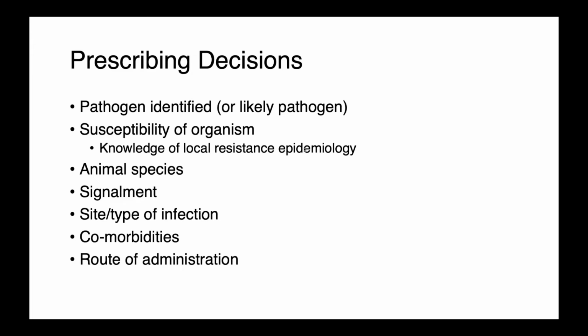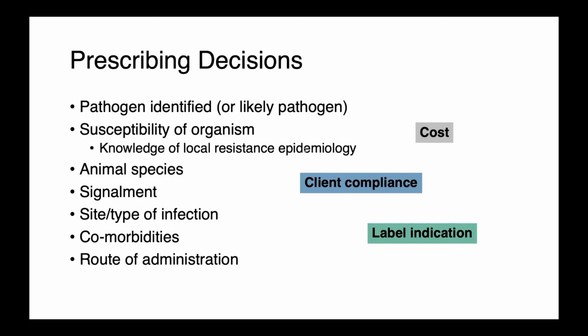We also have a number of other factors which are important to consider as well. So drug cost, client compliance, is the person actually going to give the drug to the animal as you've prescribed them, the label indication of the drug, and the withdrawal time. So these are the ideal considerations, but we know that there's probably other factors which impact how drugs are prescribed.